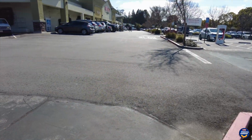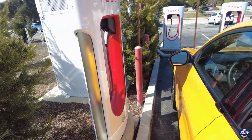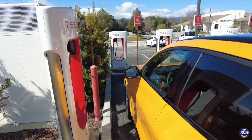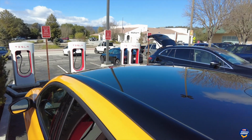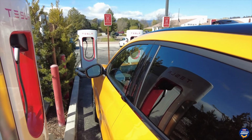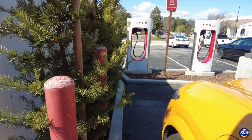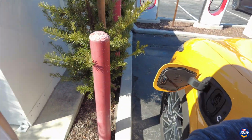So I was able to go to a stall that was a side stall. Figured that would be the least obnoxious way to do this. I'm sitting next to an EQS over there. I want to go and talk to that guy at some point. So let's open this up here and see if this is going to reach.